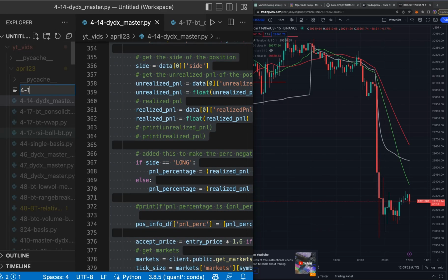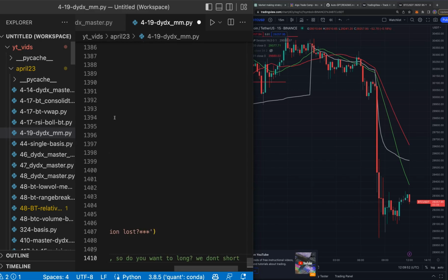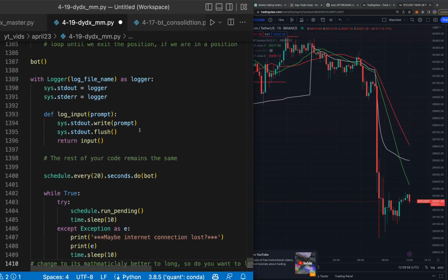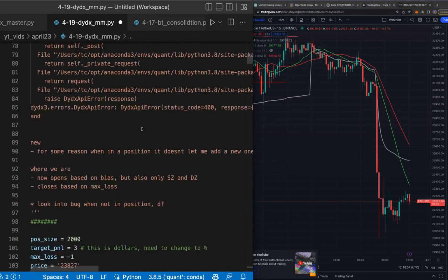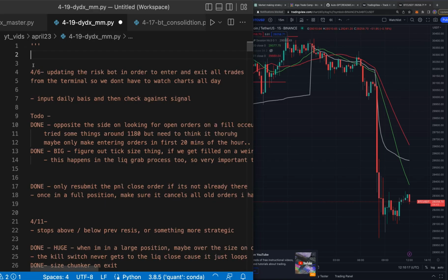So let's say 419, and we will say dydx mm.py. And what we're going to do here is I'm going to paste in this code, because this code we've been building with ChatGPT here for a long time, and it seems to work. So this code essentially helps us buy and sell on dydx, but now we're going to go ahead and update it to make it work for this market maker. So let's go ahead and call this 419. Updating this in order to work as a market maker.